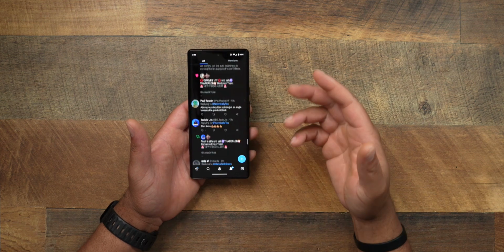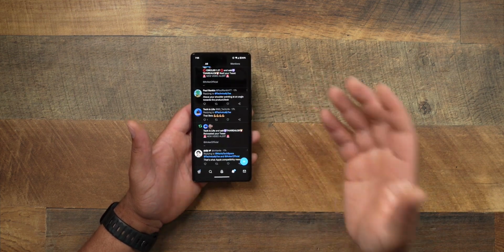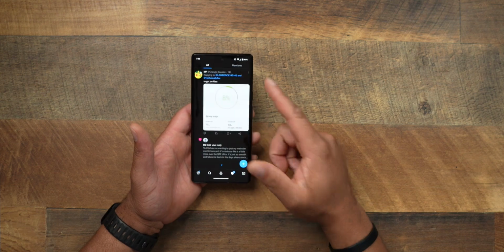Now, we all know Twitter for Android is not a well-optimized app. Let's just go ahead and put it out there as it is. It is not well-optimized.